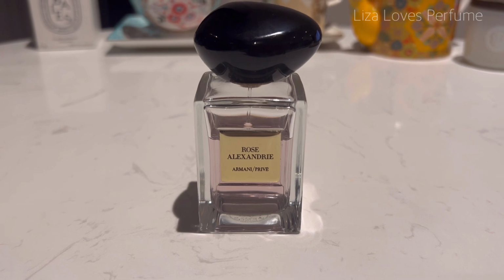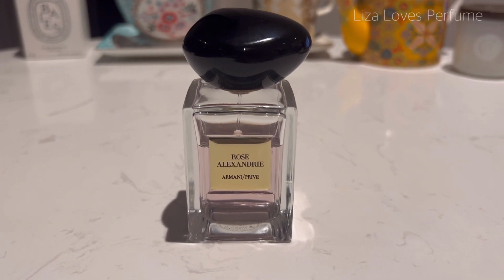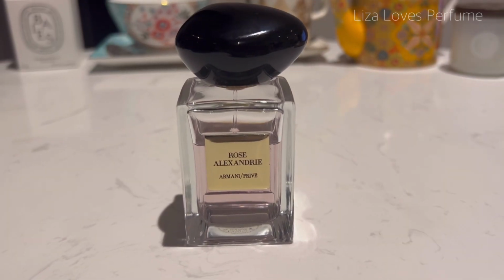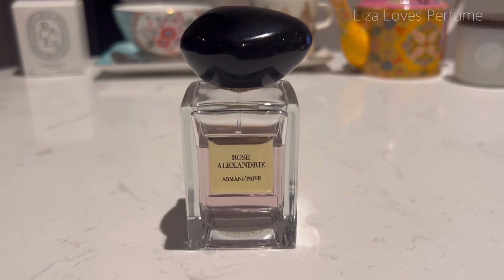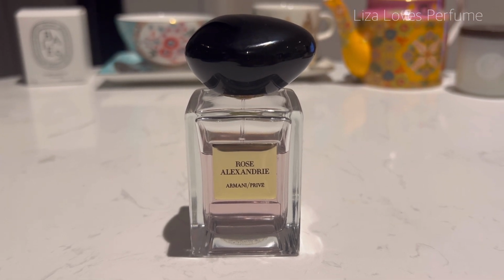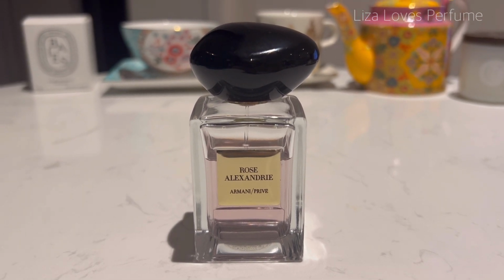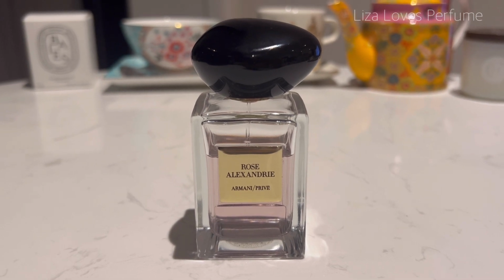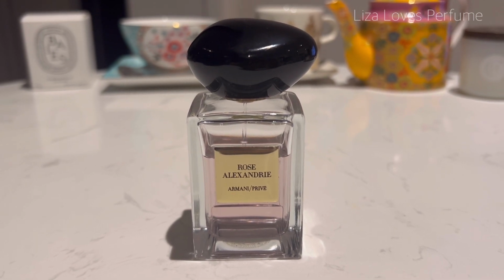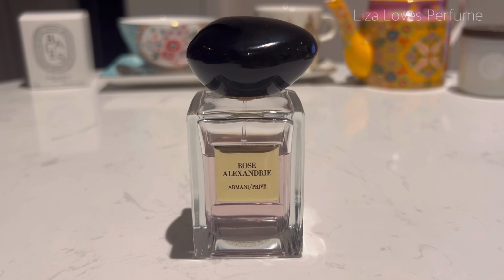Rose Alexandrie is a rose citrus fragrance. It has rose centifolia, solar note, bergamot, and neroli. I've not been to the Armani Prive counter in David Jones lately, but the last time I was there, I was told that Rose Alexandrie has been discontinued. However, it's still available on the Armani website, so that's partially good news, I suppose. Maybe what they've done is that it's not being produced anymore and therefore they're not having it stocked in store, but that's me guessing. I'm not sure.